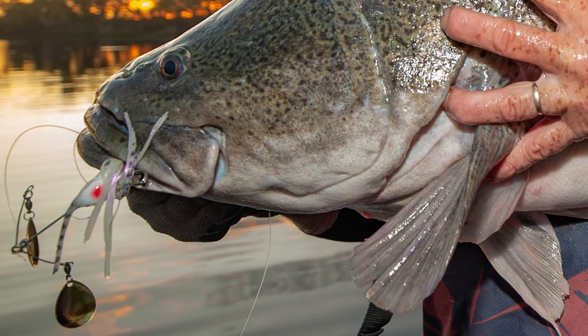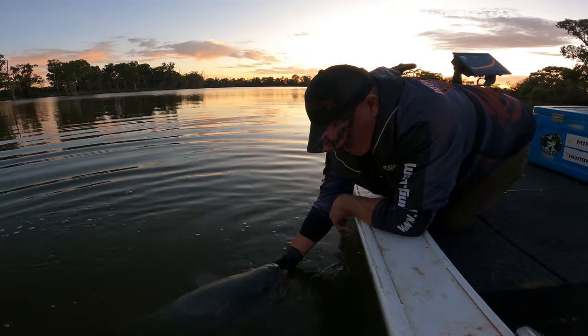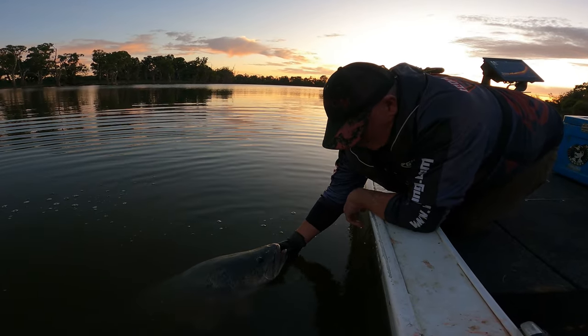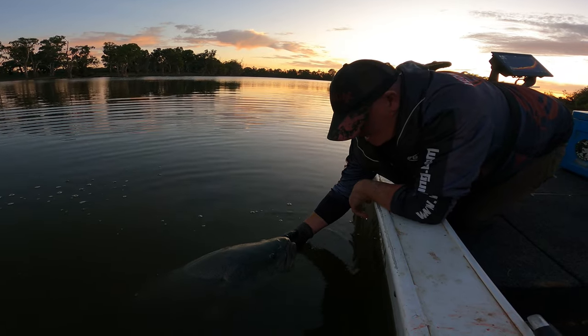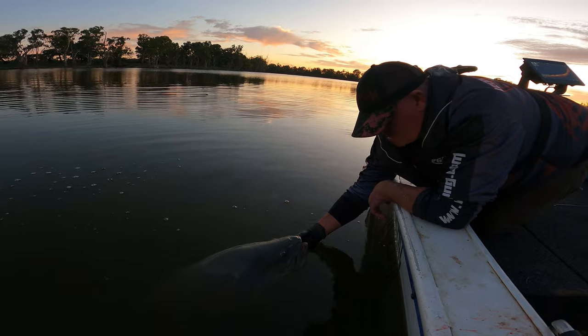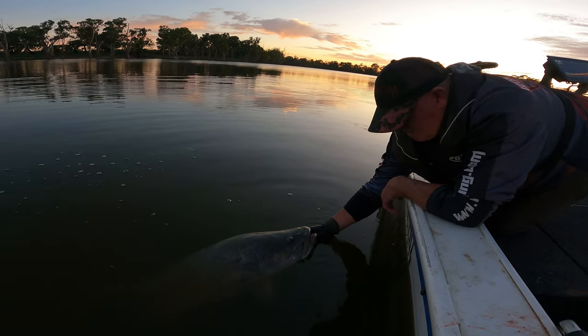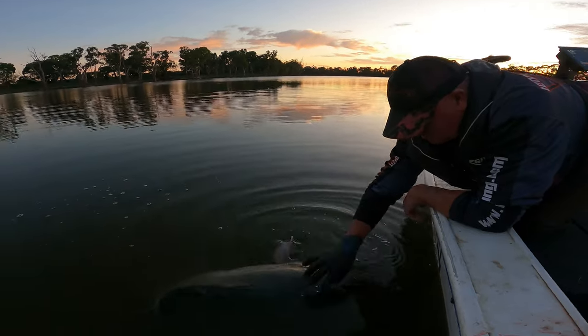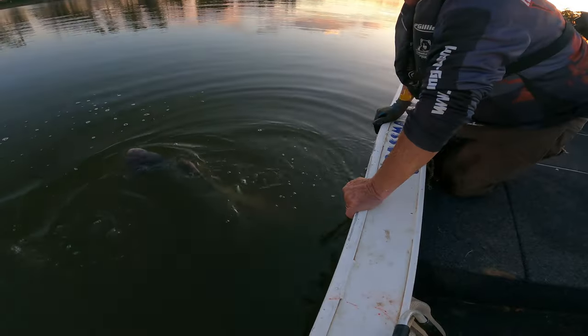Look at that. What a fish. Hey, it's not any wonder we love these things. Beautiful, big, and in one of the best locations you can ever hope to spend some time. We are so lucky to have these fish. An absolute Aussie icon. Keep going, big guy.